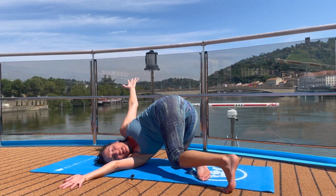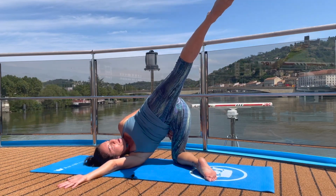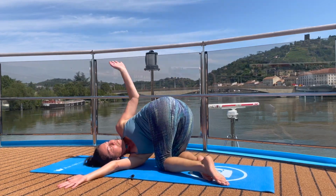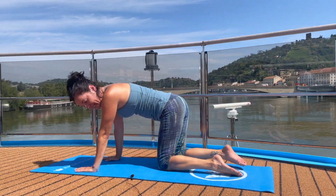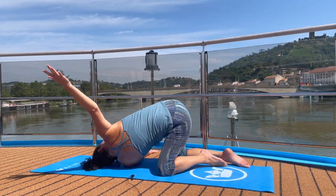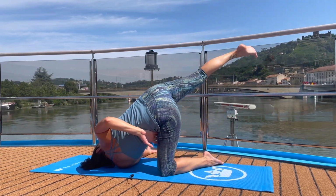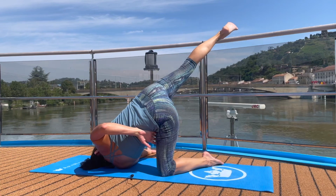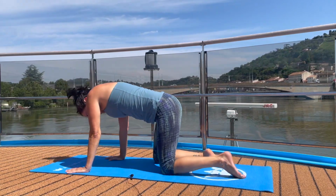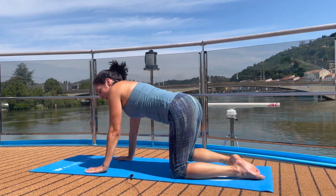Exploring a twist. You always have the option of lifting that back knee or even lifting that leg, top leg. When you're ready, consider taking it to the other side. Feels really amazing, by the way, and I actually really love hearing the sound of the bells. Obviously it's noon here.